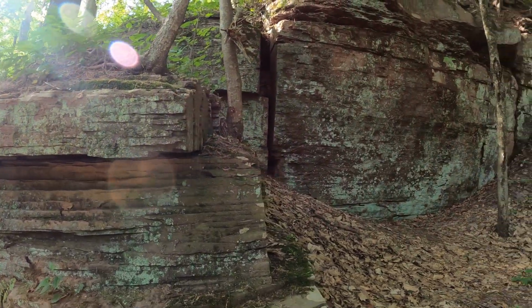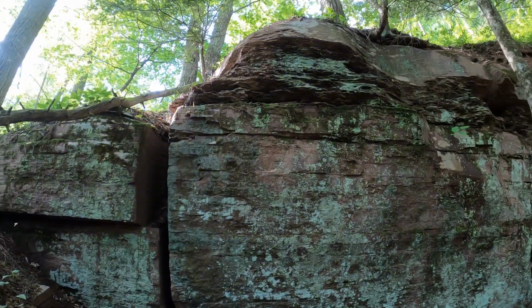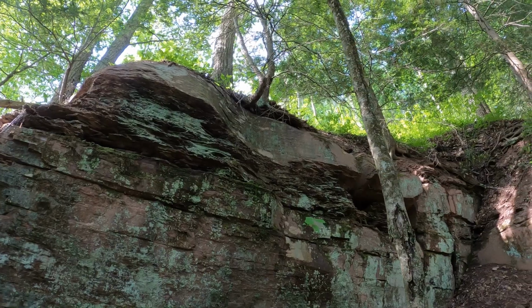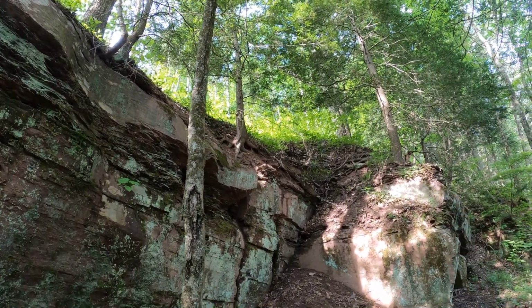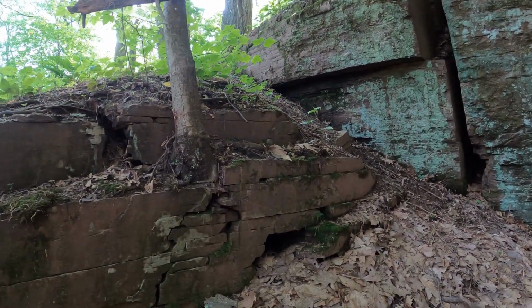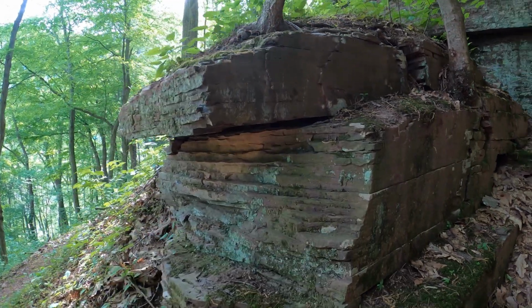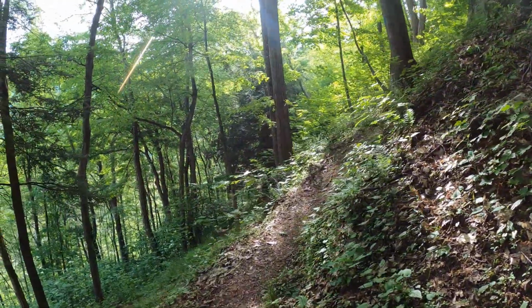I've been up here in Tiadaghton a couple times now, and the rock formations are very cool. Sort of like if you've ever done the Fred Woods Trail. I have done it on here, so you want to check that out. That too has awesome rock formations and such.